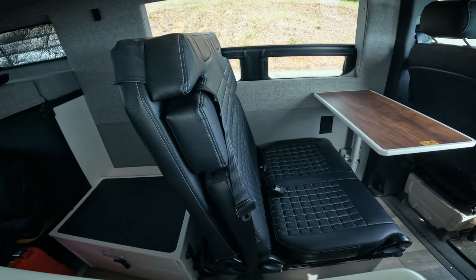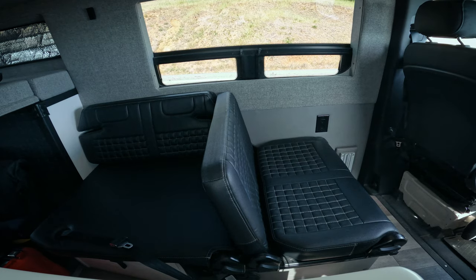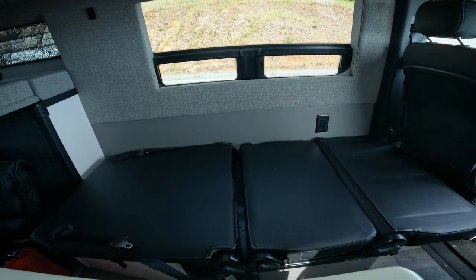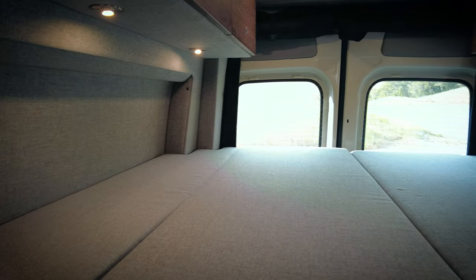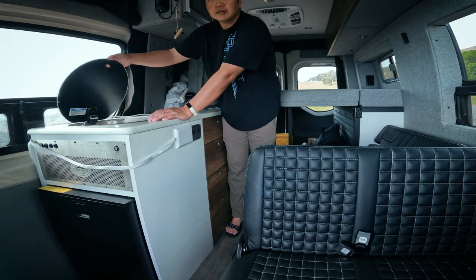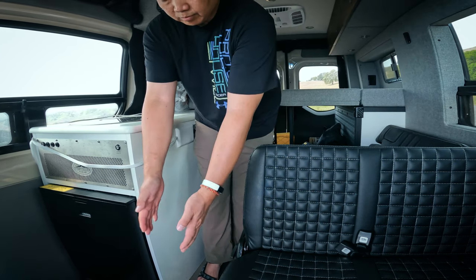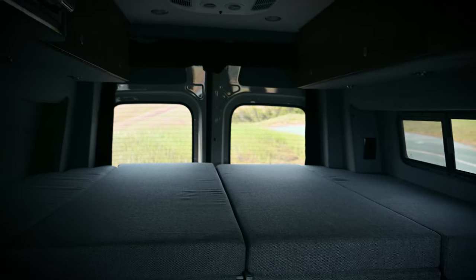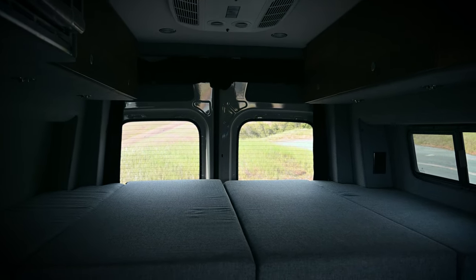The Storyteller has a flexible floor plan. The groove lounge can flip down to form a lounge, or it can turn into a bed for one. In the back, you have another bed, allowing three adults to sleep in here. The kitchen is right here, partially blocking the door. Combined with only a few windows in the back, it can feel dark and cramped back here.